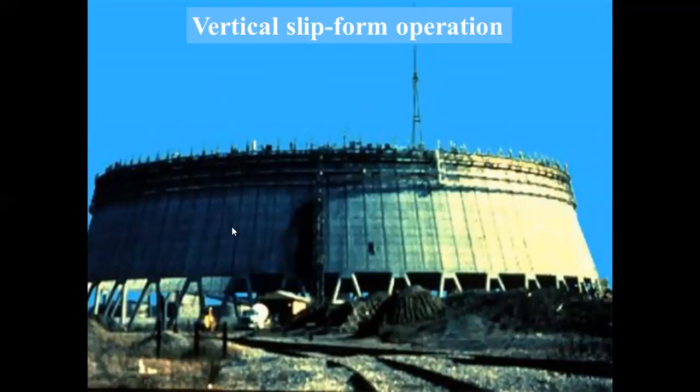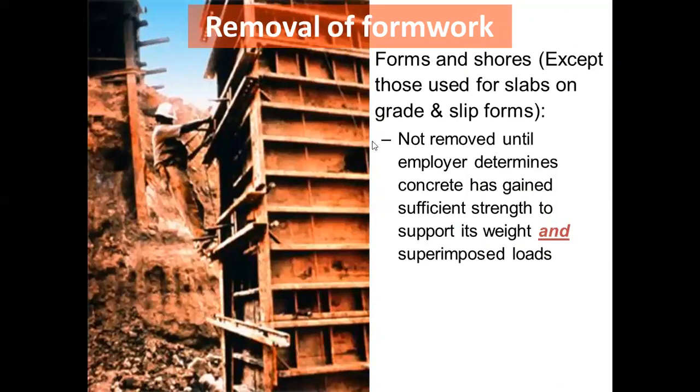So vertical slip form operation, we need to make sure about removal of formwork. Remember guys, we should not remove any of the formwork until the employer determines concrete has gained sufficient strength to support its weight and superimposed loads. Because sometimes they get a new project and now they want previous project materials back in good condition to be reused. But haste makes waste sometimes.